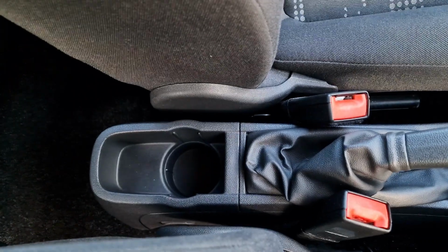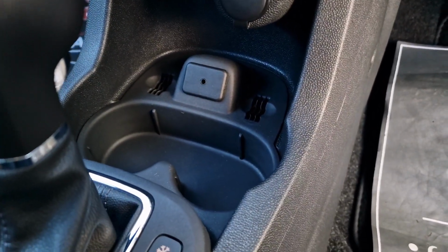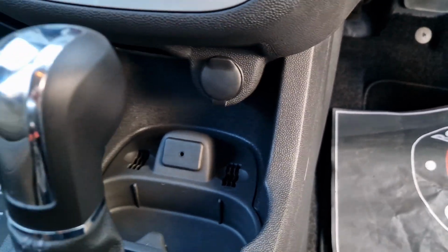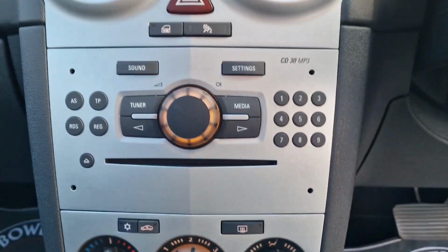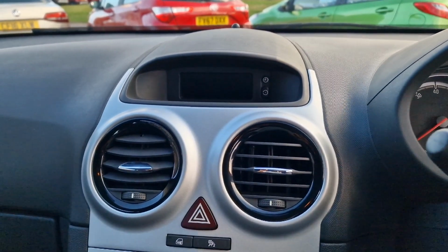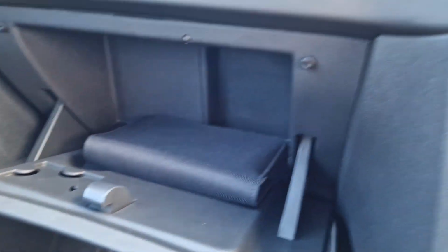Gearbox, cup holder at the back. There's your auto gearbox controls. A couple more cup holders down below, along with an auxiliary input, 12-volt socket. And then super straightforward Vauxhall setup. Air conditioning, radio CD. You've got your little computer up there with the radio station and time and whatever else. Handbook's all in the glove box.